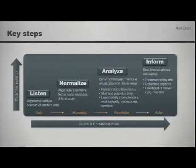Then we can get to the part where it gets a little more interesting and we can start analyzing this data. What are the features? What are the patterns in this data, and how do they relate to things of interest like clinical trajectories, workloads, medication errors, overtime, or any of these outcomes of interest? And then ultimately, this is where we have more and more value. We have increasing data manipulation and more value to the users when we can actually give them actionable information. It's like, right now, you're at risk for X, and here's what you can do to reduce your risk of that.